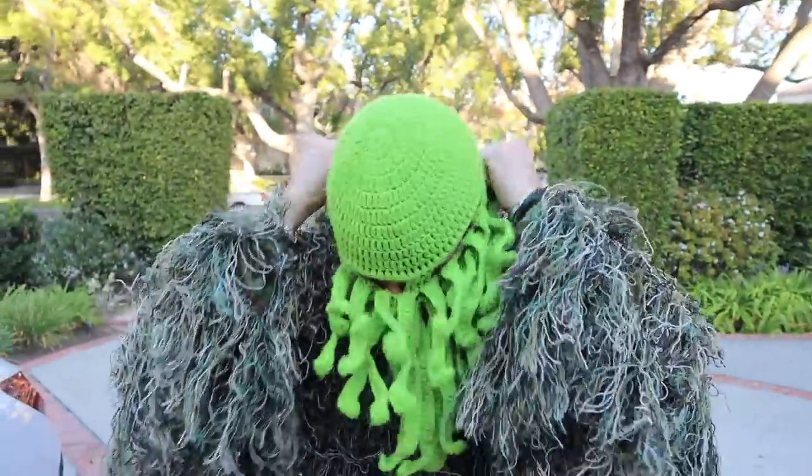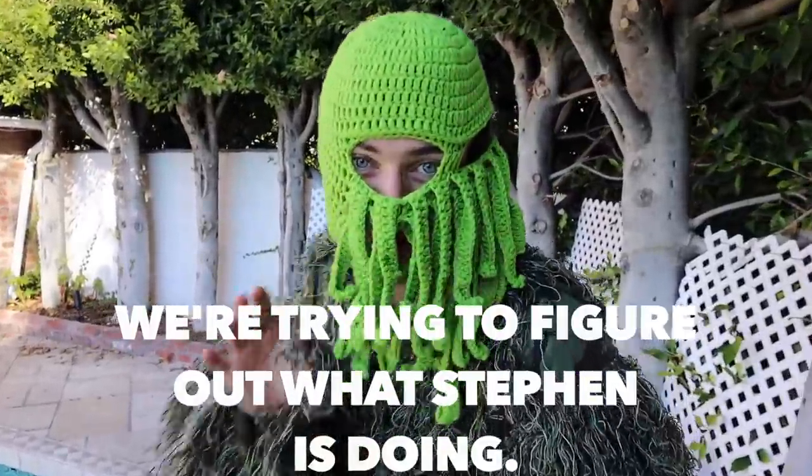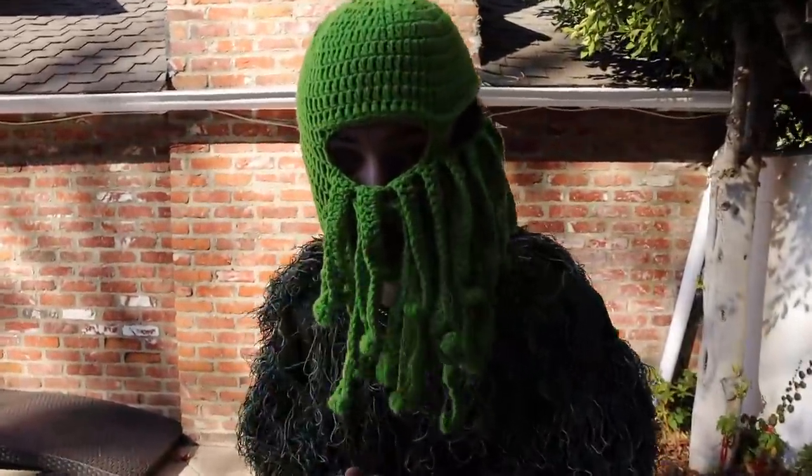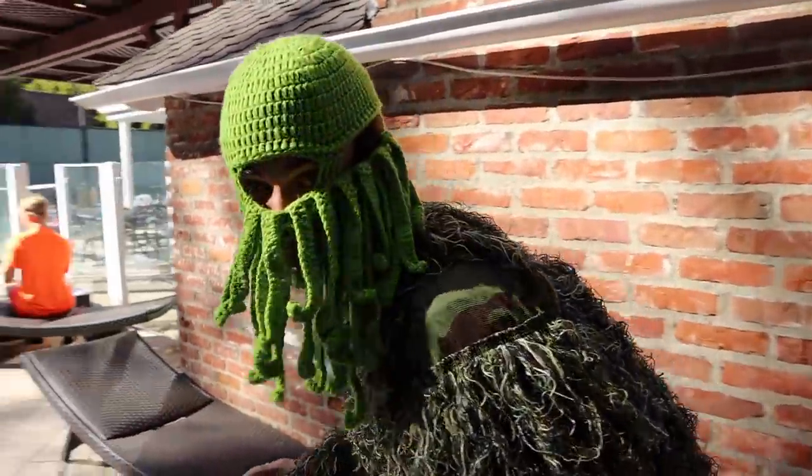Bro, I'm trying to figure out what Steven's doing. I'm being super quiet. You guys, look at Steven right now. He's playing with his necklace, and he's sitting with a mermaid, so I'm not sure what's happening. So I'm going to try and get closer to see what's up, but let's hope he doesn't hear us.